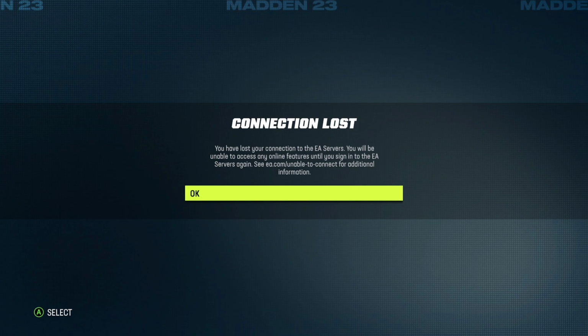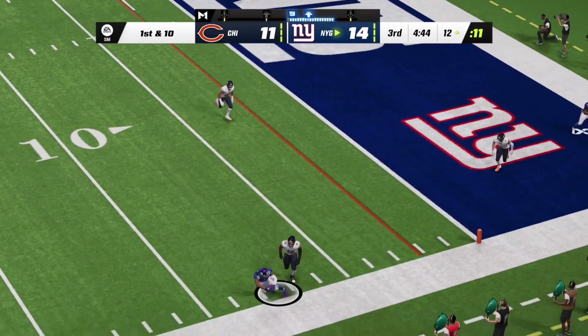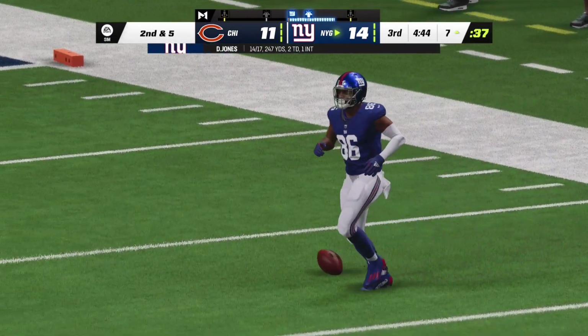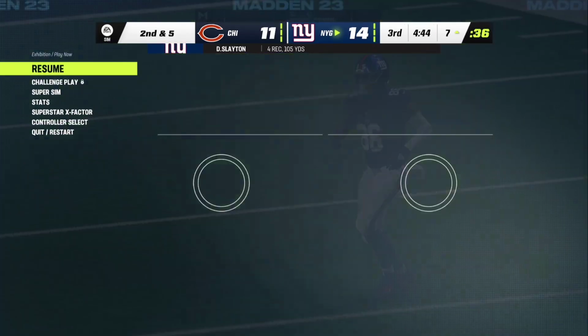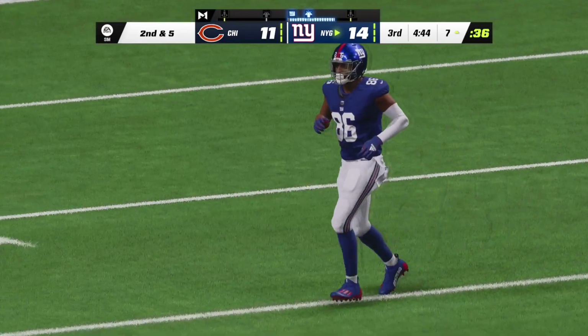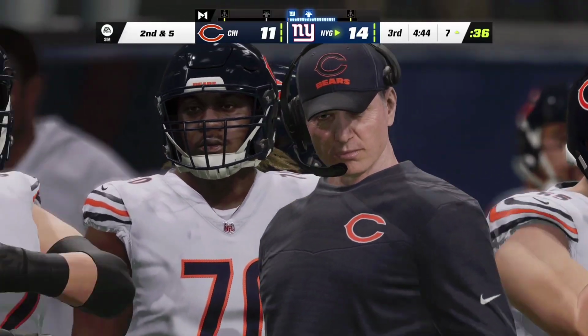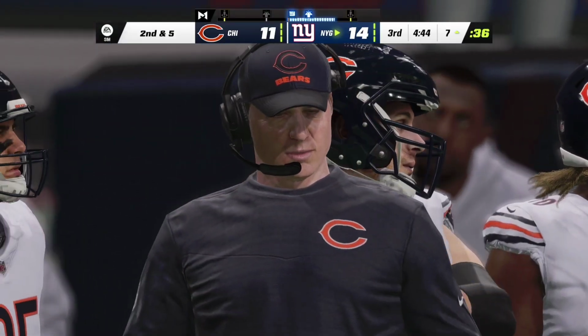Throwing Jones. Sideline throw, it's complete. And a nice job there of keeping the toes inbound. So 5 yards here, 5 on the play. And that's going to bring up second down.